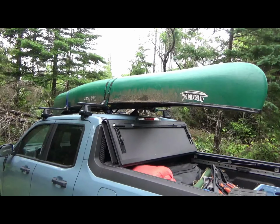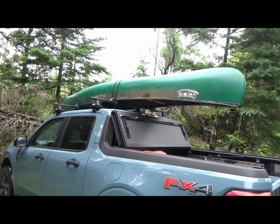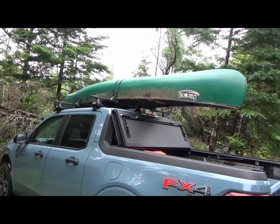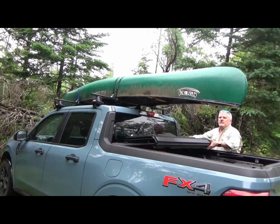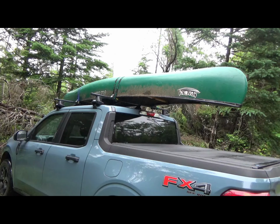Right now I'm going to get the canoe off, and I am going to take it down to the water, but I'm going to close up my truck bed and my tonneau cover to keep everything dry while I do that, because it is misting, and I'm hoping that this mist is going to actually stop. Bugs are quite bad today, and they'll be bad all night, so it is what it is.